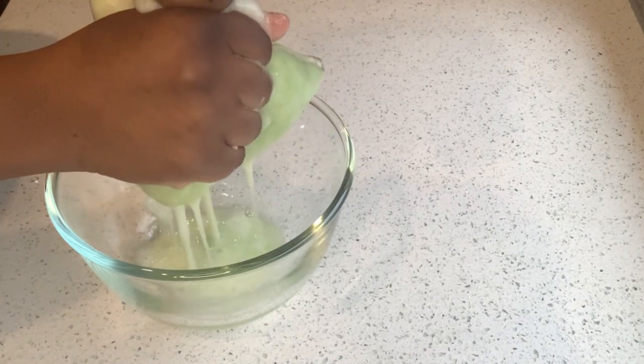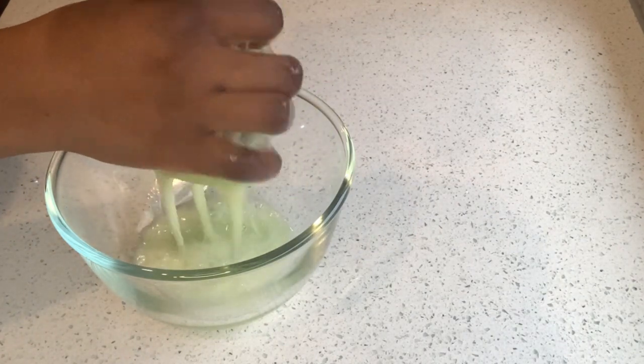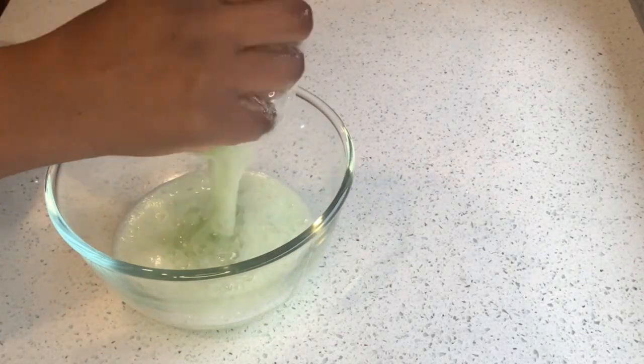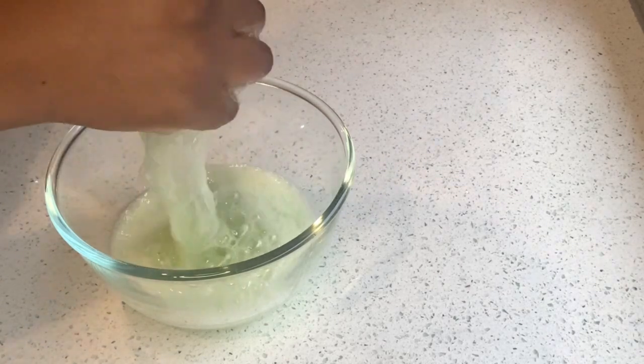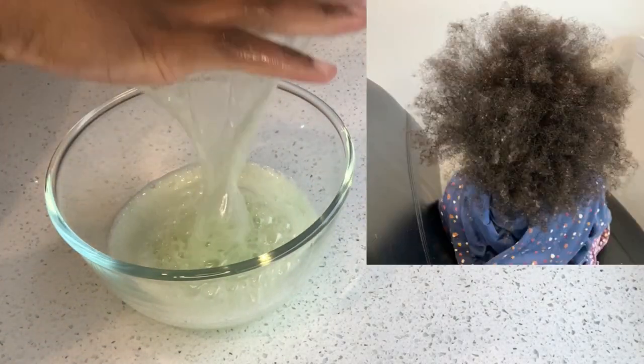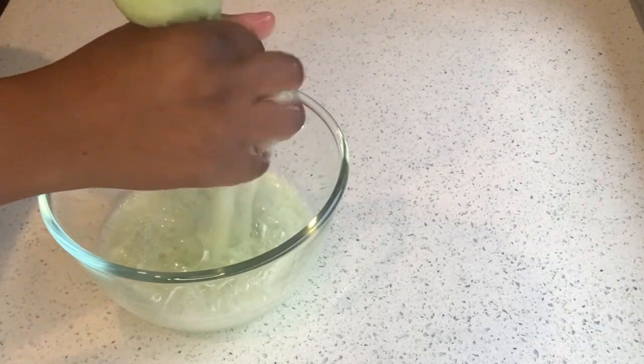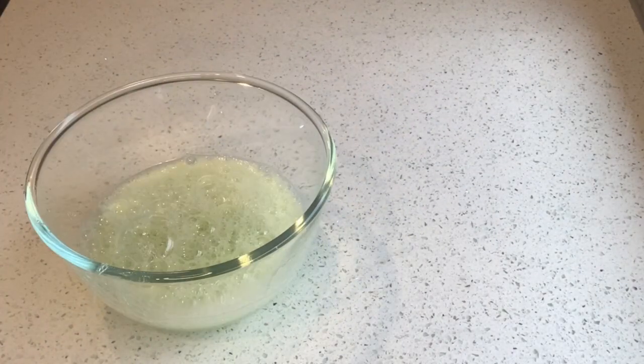Now this is the best way to pre-poo your natural hair. As you have seen, at first when I put the video of my daughter's hair, it was very dry. It was dry like a dry leaf. But you're going to see her hair when I start putting this cactus gel and aloe vera gel on.